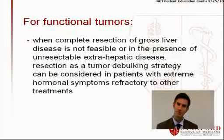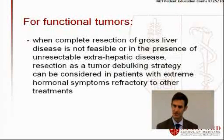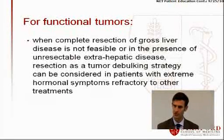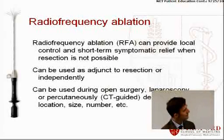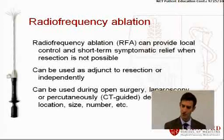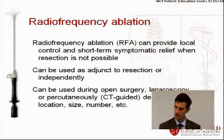I would also say that for some patients who have functional tumors and are suffering from the effects of those hormones, even in the absence of complete resection, we will look to surgical remedies to help control those symptoms if octreotide and other symptomatic management is failing us. An adjunct to surgery that some of you may know about is radiofrequency ablation. Radiofrequency ablation is also a strategy to try to control the liver disease specifically, and it can provide local control and symptom relief in a group of patients. It is not as good as resection, but is certainly second best to resection.